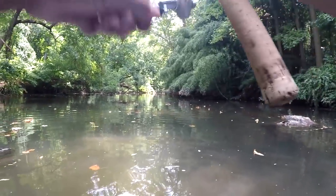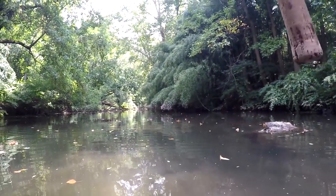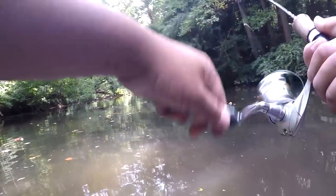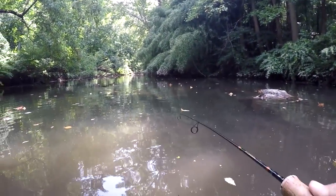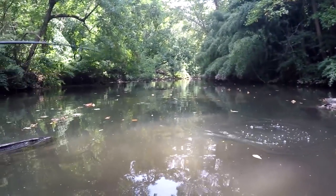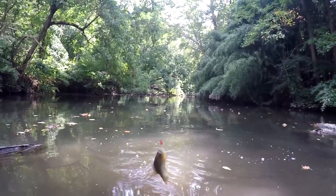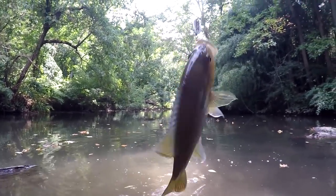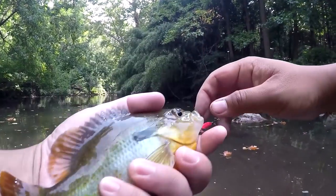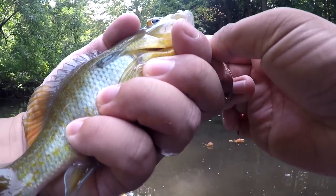Oh, fish on. This is something nice. On the Johnson. What is it? Oh, gee. Something nice. It's just a big red breast. A big one, too. Wow. Jumbo, man. You couldn't resist my Johnson, could you? Look at that jumbo red breast.